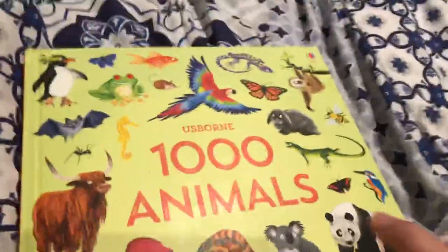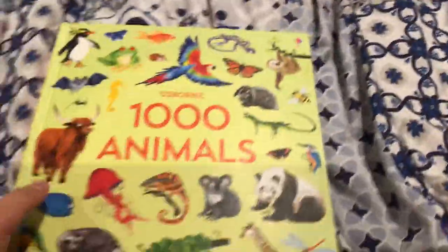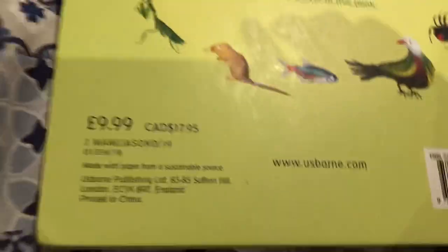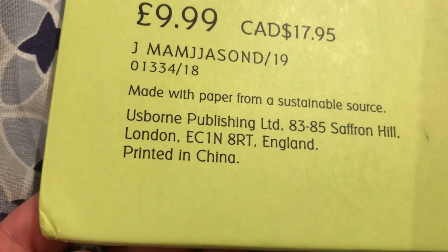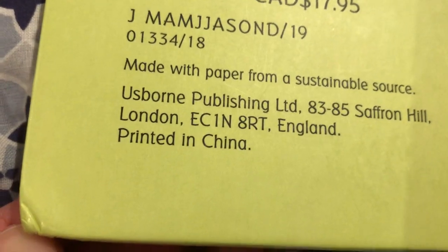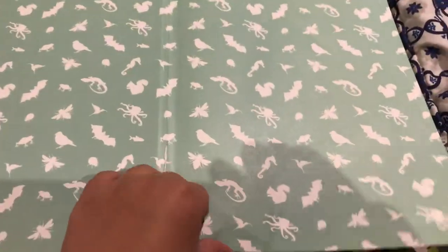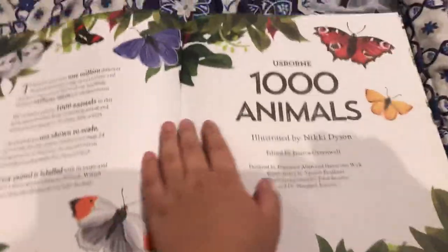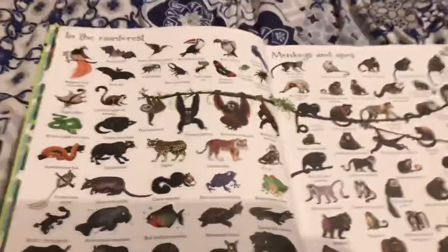But anyway, here's the front with all these animals there. Here's the spine and the back. And it says printed in China. So anyways, let's open this book and see if we can find the animals. Lots and lots of butterflies. Okay, guys, so we're gonna find the animals in there.